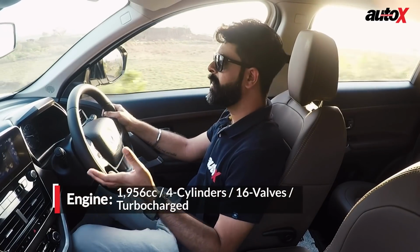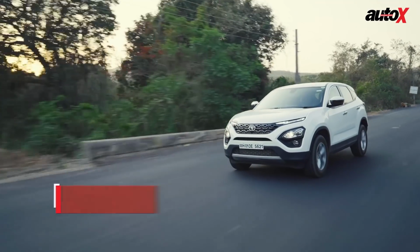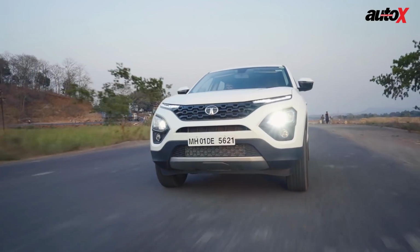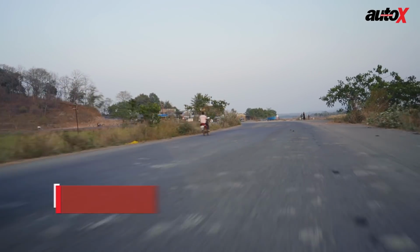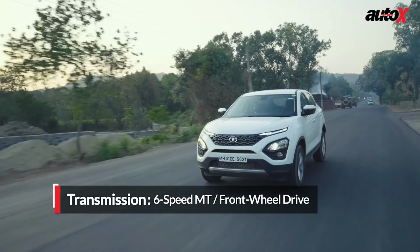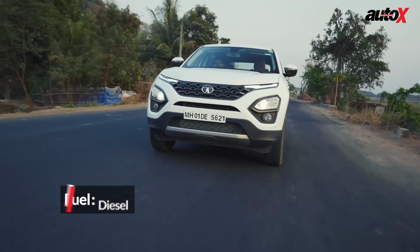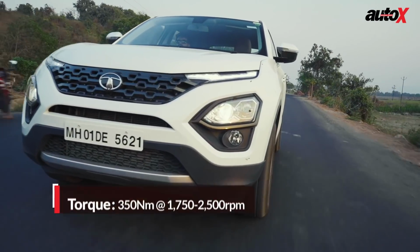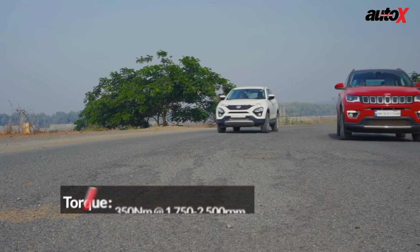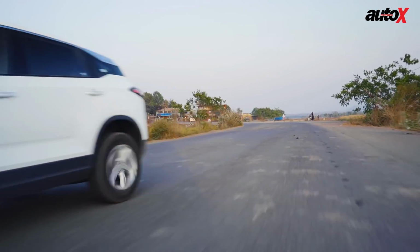Both cars may have the same engine, but they're a lot different in the way they perform. The Harrier makes just about 138 horsepower and is the heavier car of the two, and it really shows in the way it accelerates, especially out on the highway when you want to make overtaking maneuvers. While the engine does gain speed reasonably well and can even hold 120 with ease, it is at higher speeds that you will really feel its weight and relatively low power. Overtaking needs a bit of planning and in some cases even a downshift. That sense of urgency is missing in the way the engine performs.